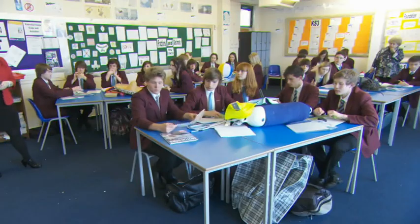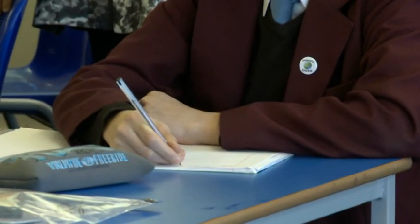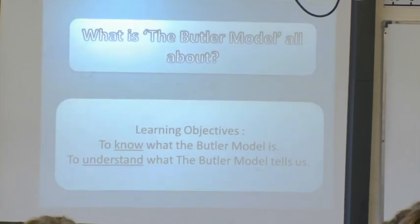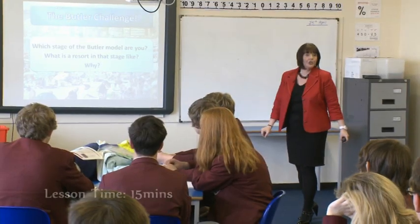This is the Butler model. The learning objective of today is to know what the Butler model is about and to understand what it tells us. You've already shown me, you haven't even seen the Butler model before, you know nothing about it. By the end of this lesson, you're going to be writing about it at your target grade. So we can write down the title and the learning objectives. The Butler Challenge is about to begin.